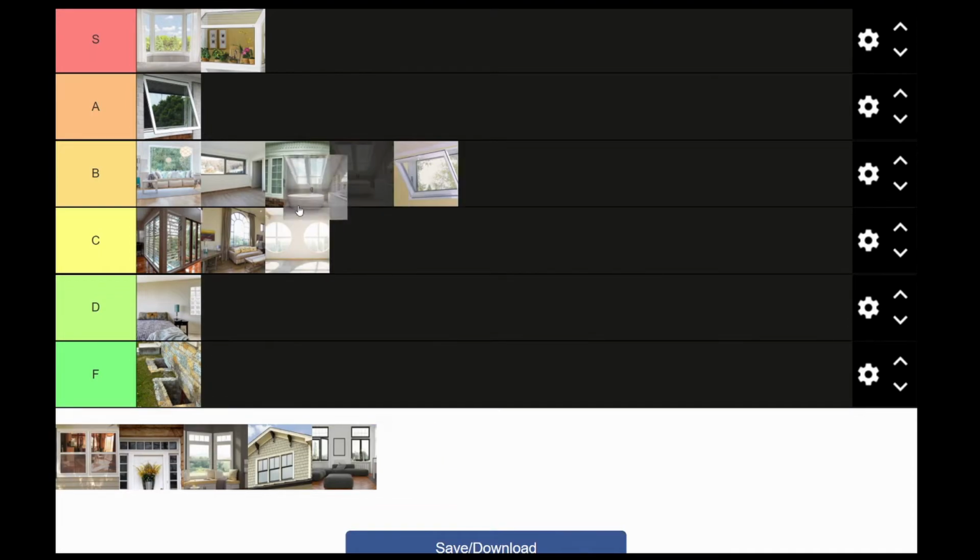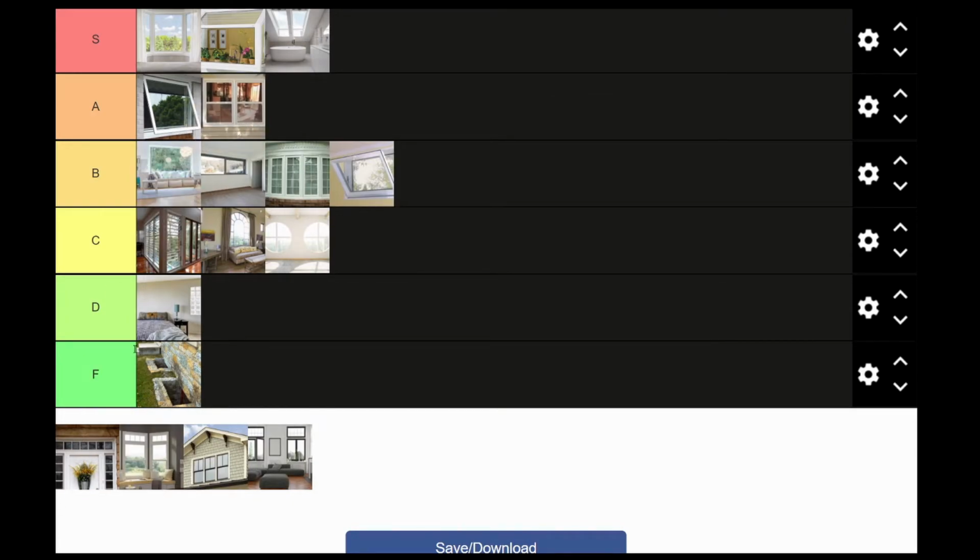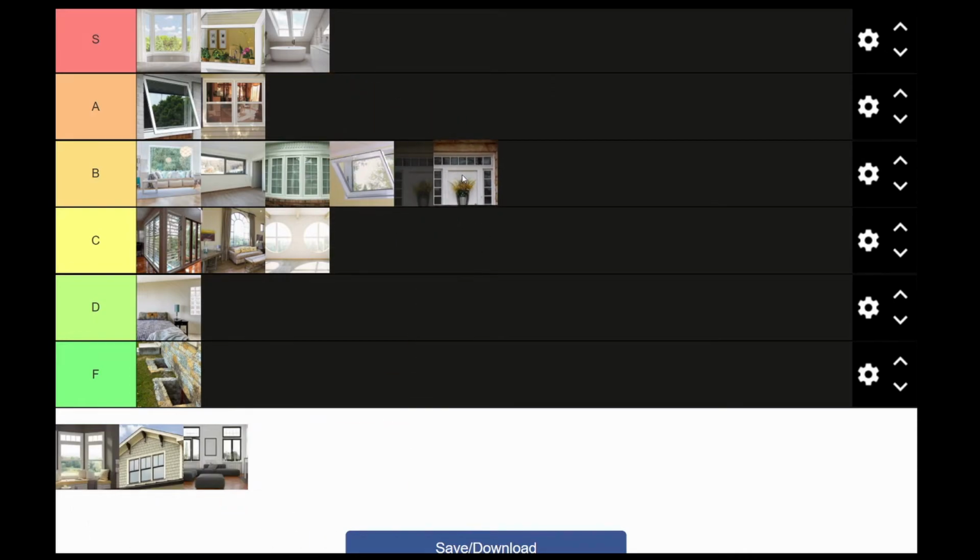These windows up top, S, because I like how windows on top of a roof, that's really nice because you can get some really good lighting off of this. Just having it at a wall, you can get tons of sunlight going through there most of the time. And honestly, I like how that looks. I just really like how that looks. This, A tier. This, B tier, because having windows.